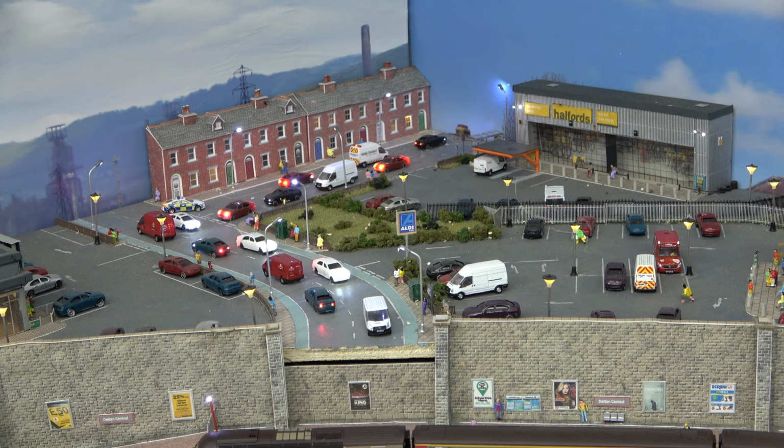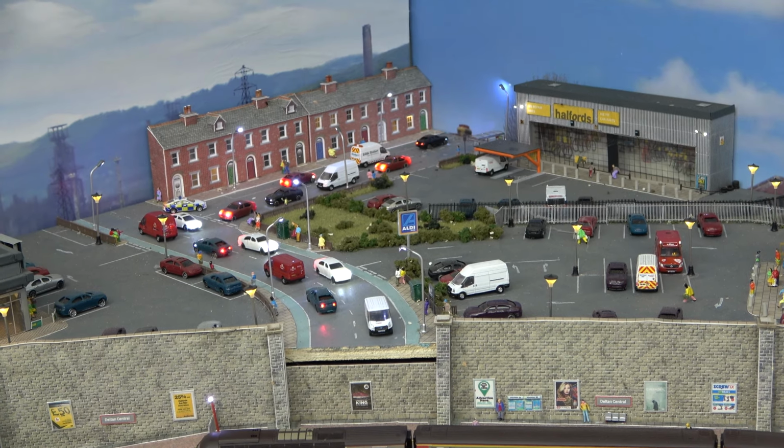The Facebook page has reached over 500 followers now, so it's got to a really good point. Never thought I'd get this far with the layout, and my skills as a modeller have progressed far beyond what I thought they'd get to. So things are going well.